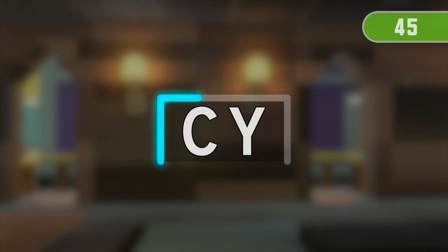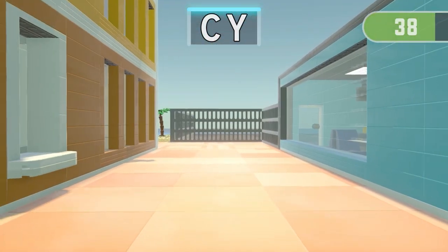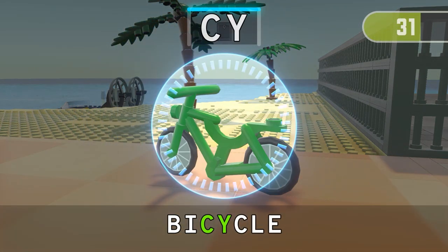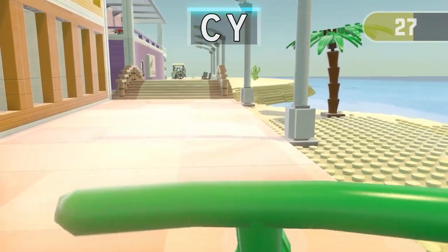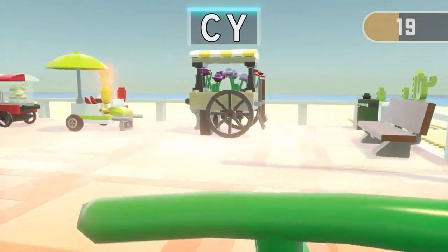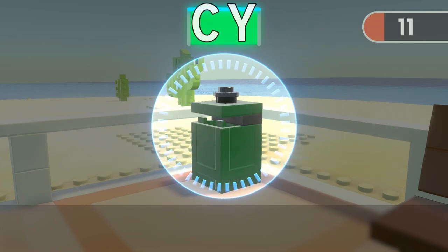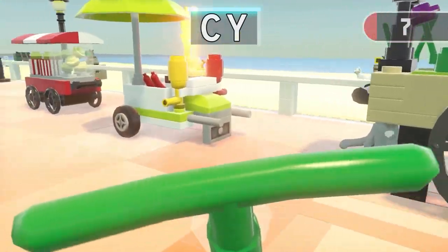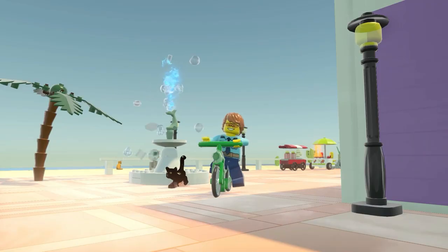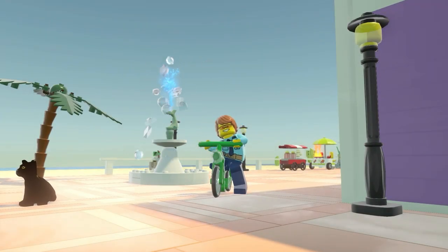3, 2, 1! Find three things containing C, Y. Time's up! Great job! It was so close! Get ready for the next run!